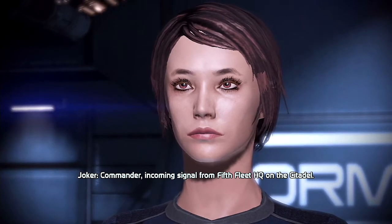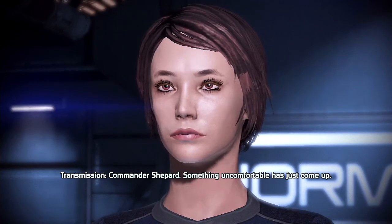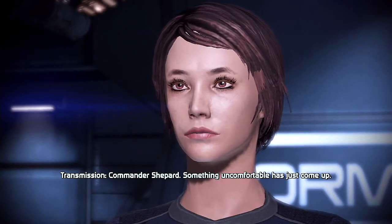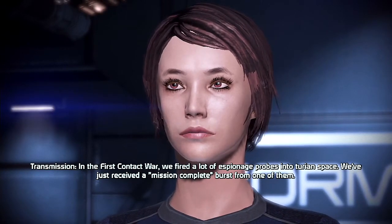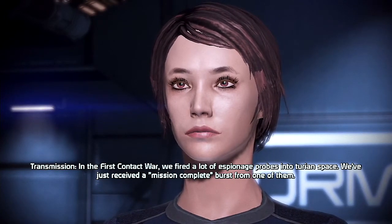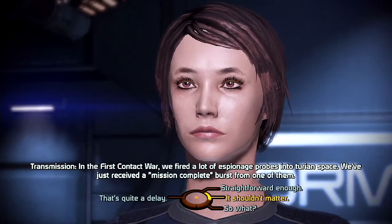Commander, incoming signal from 5th Fleet HQ on the Citadel. Oh, here we go. Commander Shepard, something uncomfortable has just come up. Uncomfortable? In the First Contact War, we fired a lot of espionage probes into Turian space. We just received a mission complete burst from one of them.